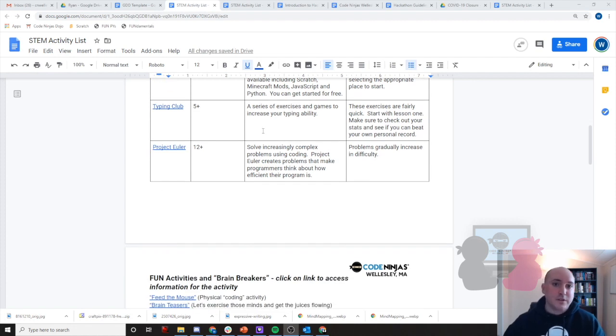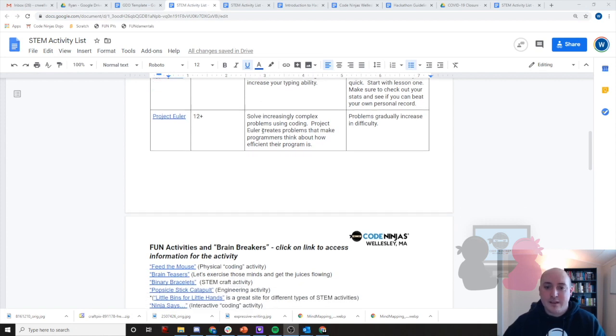Typing Club, when we looked at online typing activities, this was our favorite. And so you can just get started with a free account, and they've got all those exercises there for you to just start at the beginning and improve your typing. It's pretty cool. It tracks all your statistics so you can see your improvement over time.